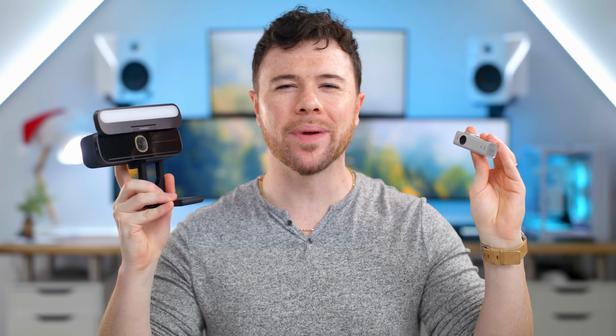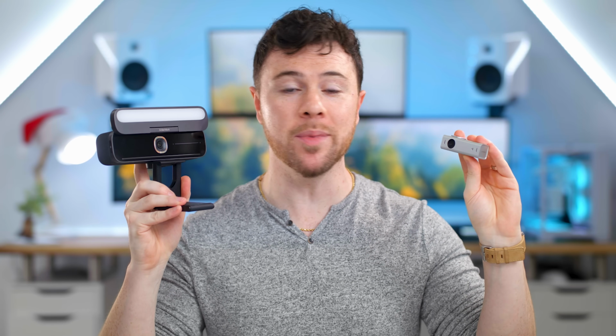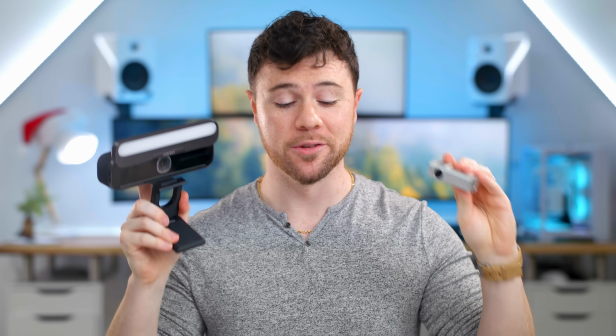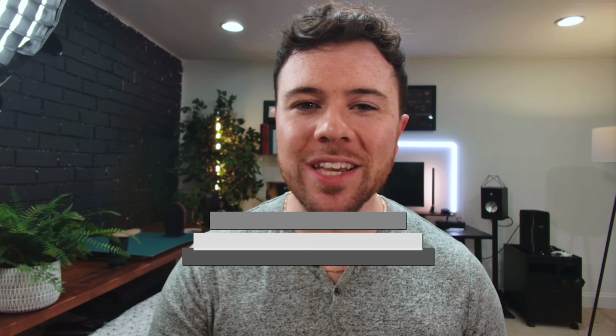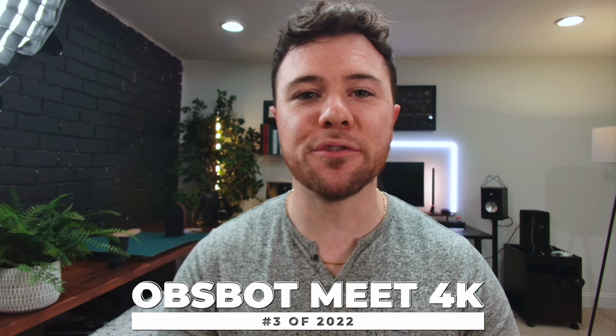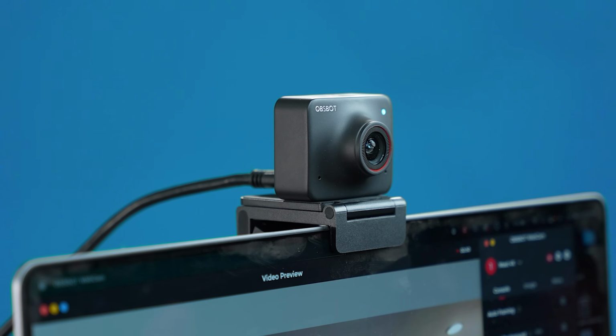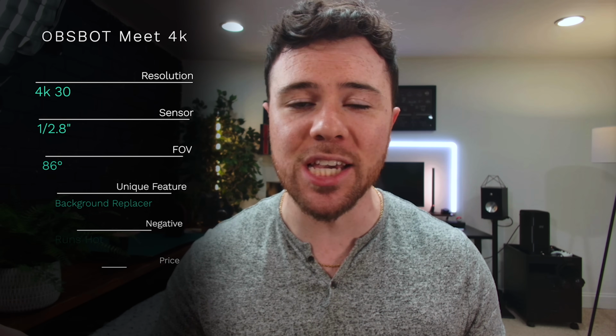Not that the size of the webcam is really gonna matter in a static environment, but sleek and compact, big and bulky, it's wild. But whatever. Moving on. Now for the number 3 spot is the OBSBOT Meet 4K. And also a very tiny, compact webcam that out of the box I think looks really, really good with not a lot of modifications needed.